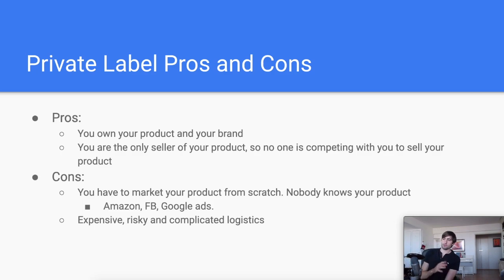The cons of this is that, well, you have to market your product from scratch. As I said, you just manufacture the product. No one knows about your product. So how do you get your product to sell if no one knows about it? Well, you have to do ads. Most likely you're going to do Amazon ads. You're going to do Facebook ads, Google ads. You have to show that your product is good. So you have to put it in front of people so they buy it.